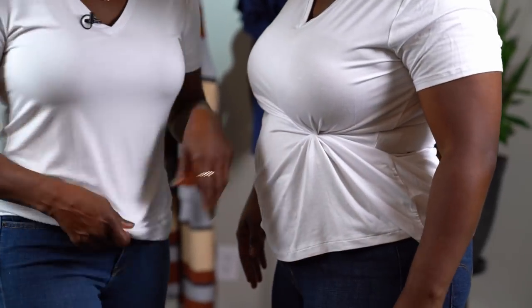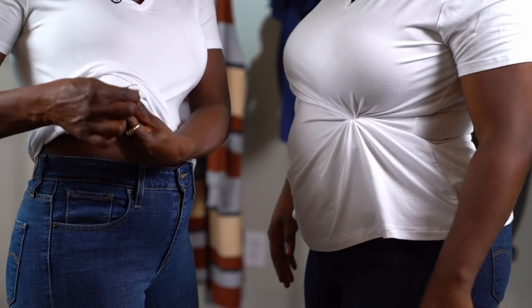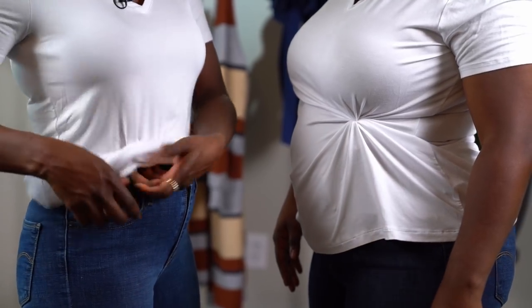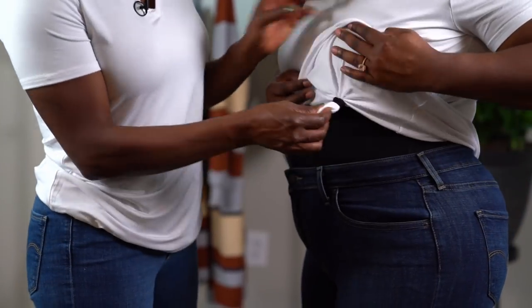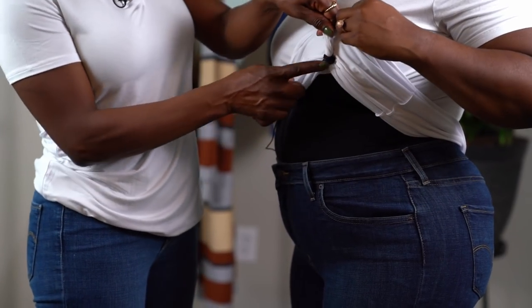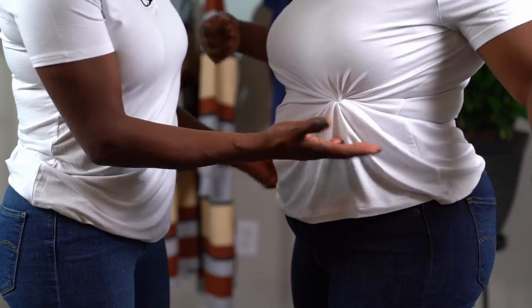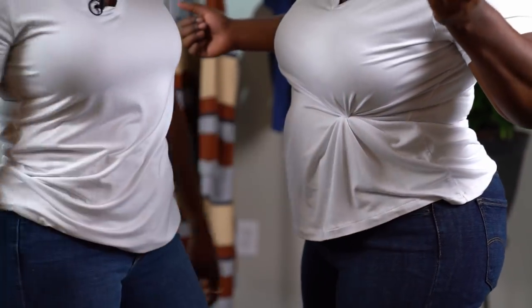So we took the t-shirt like this, and then grab the piece like this and put a hair tie around it. So, see the hair tie? This is the hair tie here. And then it just gives you like a little extra element of detail, just a little cuteness.